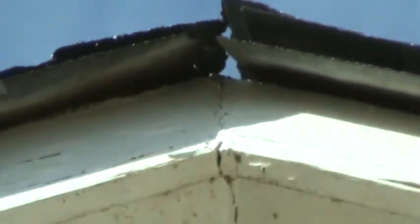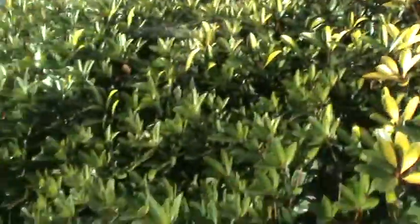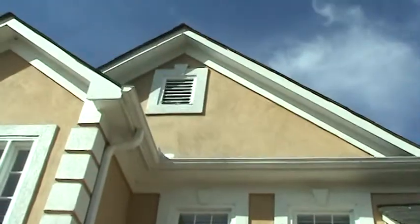It's gonna be hard with the sun. There you go. See that gap right in there? Well, that gap you see through the sky is letting you know that every time it rains, that water is getting to your decking underneath the roof, and before you know it, you're gonna have a major repair. So on this house, we're gonna be replacing ridge shingles all around the roof line.